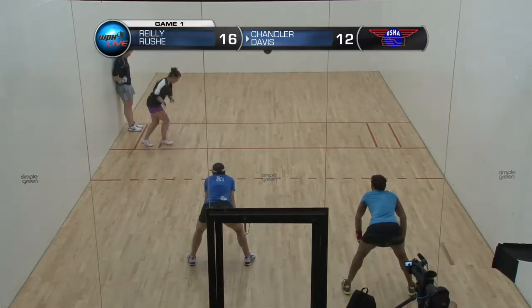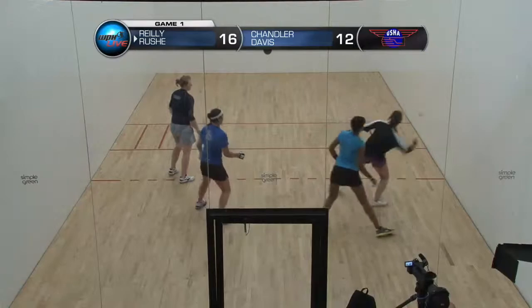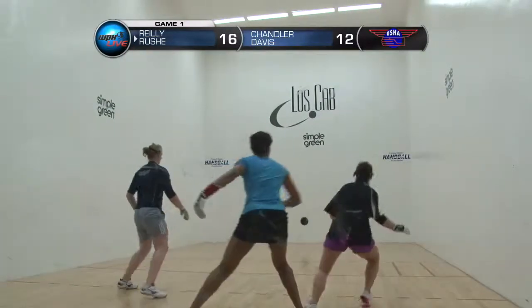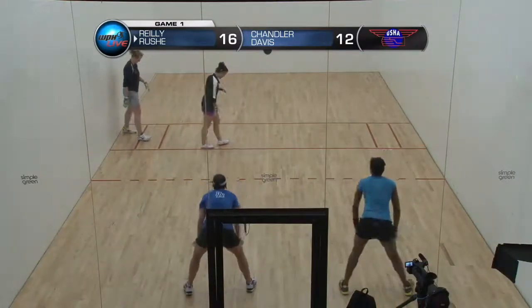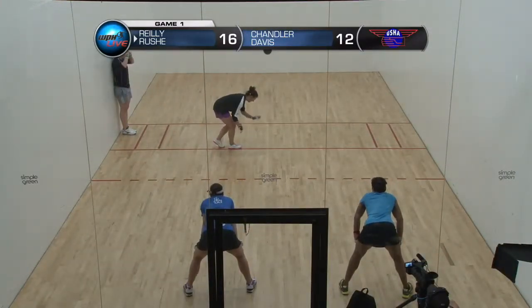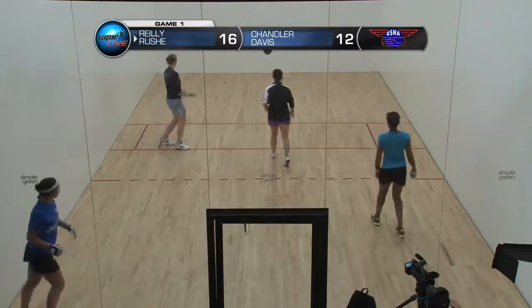16-12. And now the momentum changes again. You know, you just can't do that. Nice power right there from Chandler. Every shot, every point is precious right now when you get down to this. See, 17-12. Overhand drive into the ground. It's not good. Nice serve. Trying to get one right back there.